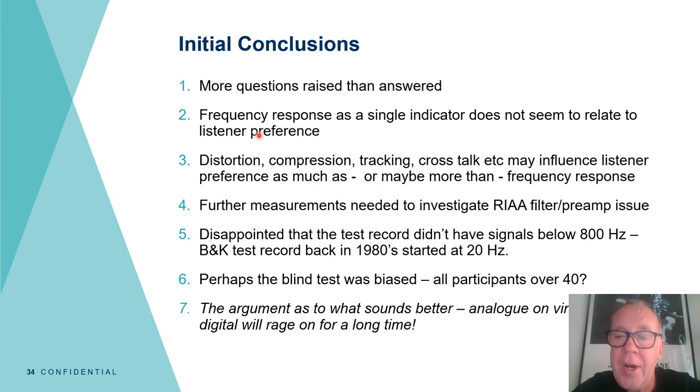Distortion and compression, artifacts of the digital process, the sampling. Are we losing anything when we sample a continuous musical performance? I think those arguments are going to go on and on for many, many years. I need to do some further measurements. I have to talk to Audifon about the RIAA filtering on the vinyl. Maybe it wasn't on the record. I'm disappointed that the test record didn't have signals below 800 hertz. That's my fault. I should have checked. I just assumed it would, having owned the B&K test record from the 80s, which started at 20 hertz.